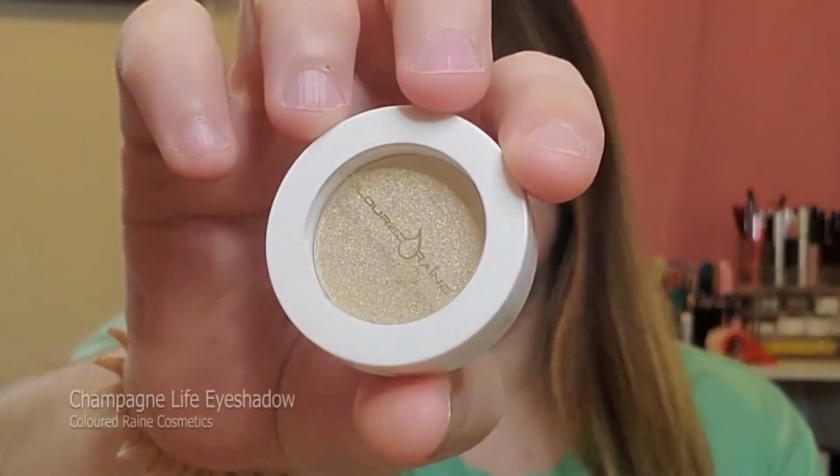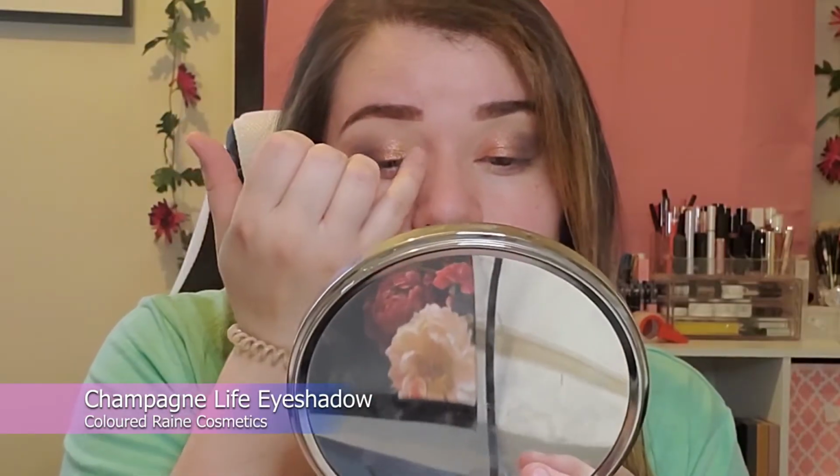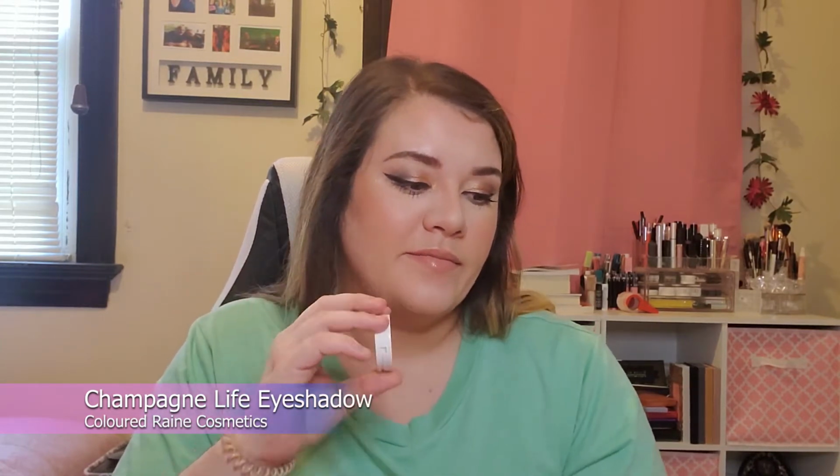Next in the box is this Color Rain eyeshadow in the shade Champagne Life. I put this on more of the inner side of my eyelid, and I do really like it. I've had Color Rain products before and they're always pretty good. So this goes for about $7, and I think this is full size, pretty sure. And one thing I noticed, on the website where it lists the items that I got, this is nowhere on it, so I'm kind of wondering if they accidentally put this in here, but I mean, it's fine with me.